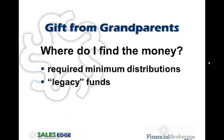Well, what about grandma and grandpa? Chances are grandma and grandpa don't have those same problems. They're retired and they're living the good life right now. Maybe they have some extra funds to help out the grandkids. So, just ask a simple question about the grandparents.